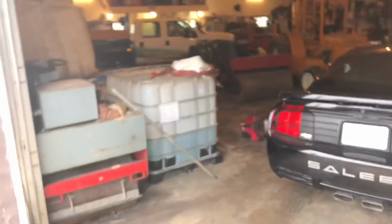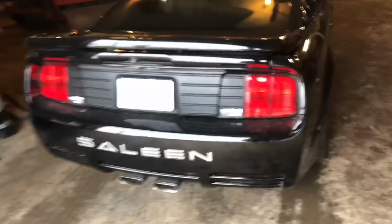I've already had a quick look at it. It does have a full audio system in it, and whoever owned this car previous to this owner did some pretty neat work on it, so I'll take you through that quickly.